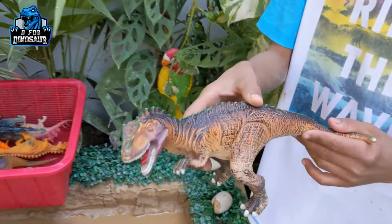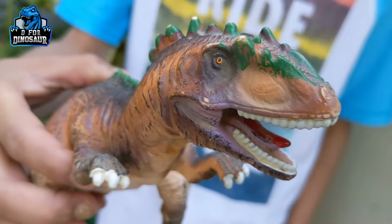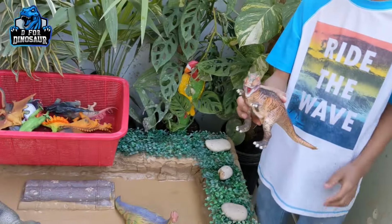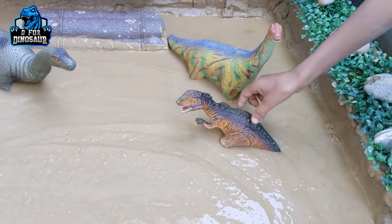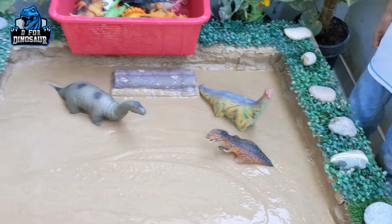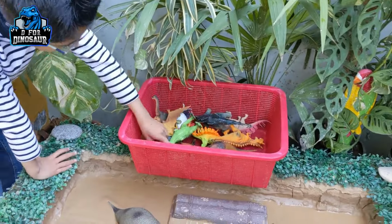And this one is Giganotosaurus, the big carnivore dinosaur, Giganotosaurus. Wow. Mr. Shiraz, place him. Very good. Nice place, Shiraz. Thank you. And now here comes Mr. Zayan. Mr. Zayan will place one dinosaur.